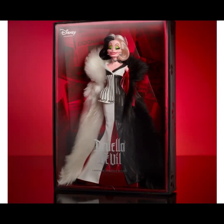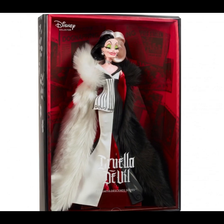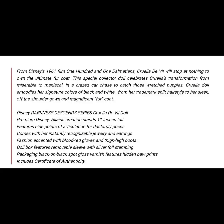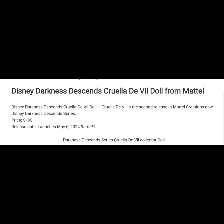That happened to the Maleficent one that was previously released, and I think that the reason for that is the price. I mean, the retail price is $100 US, which I think is a bit too much for what we're getting, and a lot of people complain most of the time about the prices of these collector dolls. But in my opinion, the Disney dolls that Mattel Creations keeps releasing, such as the Radiance collection, etc., these are worse.